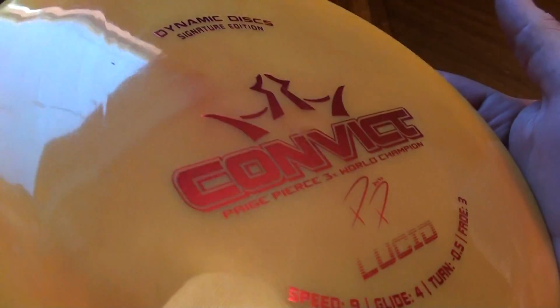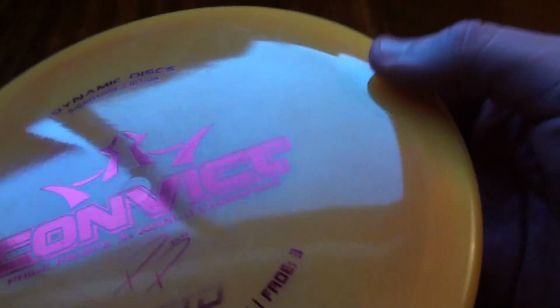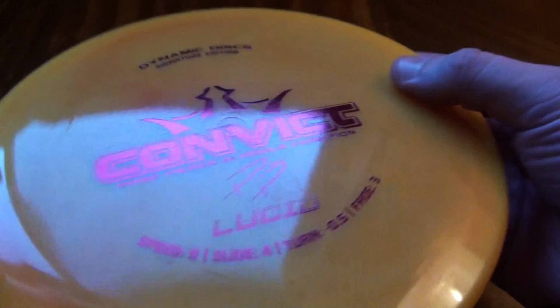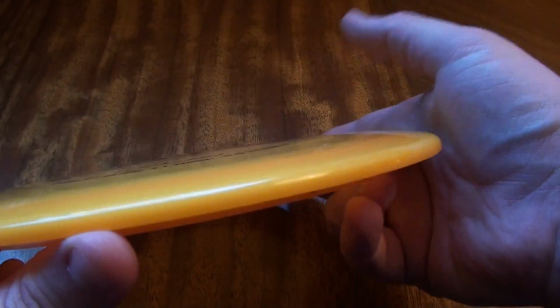This particular Lucid, I might have a little bit of trouble getting it to come up on camera, but it has some swirliness to it, a little bit of reddish swirl going on in this plastic. You can kind of see it better on that angle without the glare. Really beautiful disc. It has a little bit more flexibility than your average Lucid disc, perhaps, which I really like. It's 170 grams on this disc. Got a really nice, slightly more flexible feel, which I like. The grip feels great, and I dig it.